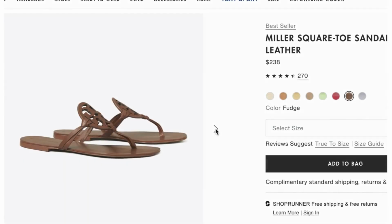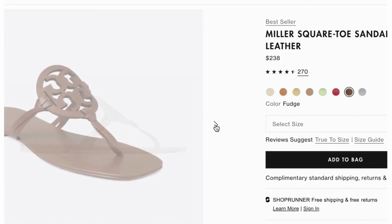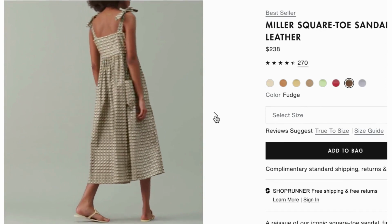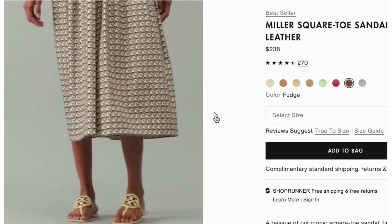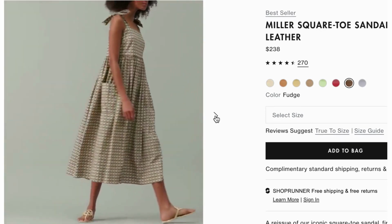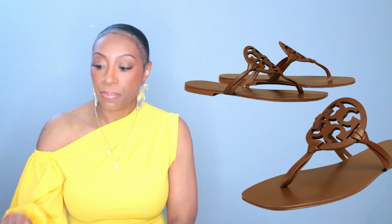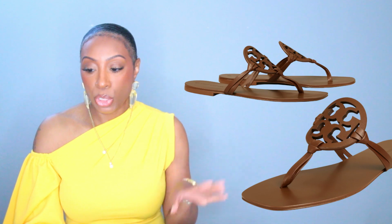So I found this pair at Tory Burch. Y'all know the typical Tory Burch traditional mainstay Miller leather sandal. That's what I went with in the brown color, which we love. And you probably already got these. If you don't, you've seen them a million times. You've looked at them. You know what it's giving. These are the Miller square toe sandal. They are $238 and they are everywhere.